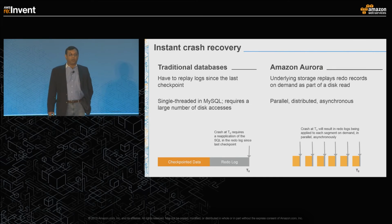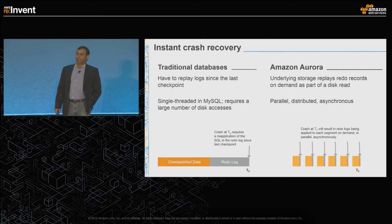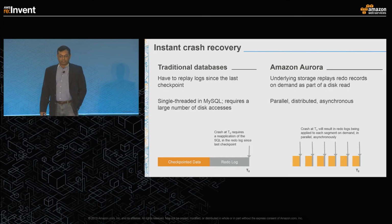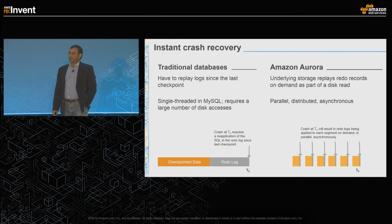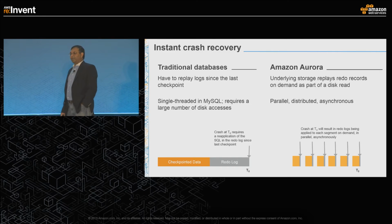Now, in Aurora, it is actually very, very different. Our storage nodes have all the logs, so we are not applying them at the instance. In the storage node, we store all the logs, and when you recover from a crash, we apply those logs on demand and asynchronously. So you don't have to wait for all the log replay to happen. You pretty much recover from the crash instantaneously.